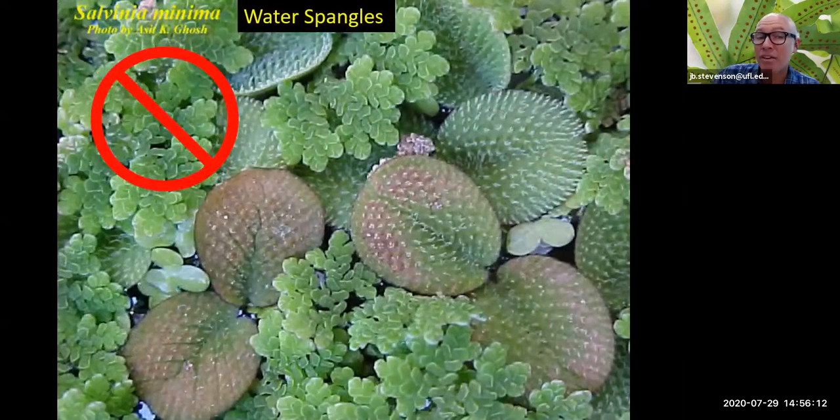One of our floating ferns, let's forget the mosquito fern that we met first of all, the azolla, but another floating fern, this one. Again, we met this one with the egg beater shaped scales on the underside, which is actually facing up of this floating fern. This is salvinia, or water spangles.